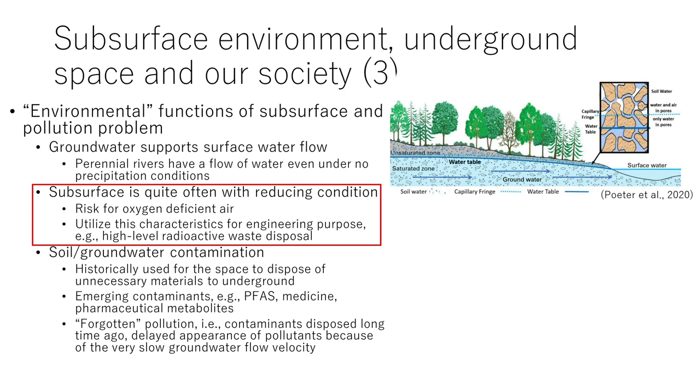The groundwater level went down because they used a lot of groundwater when the economy was growing. And the level of groundwater went down and the air went into the underground and came back to our environment above the surface. And this caused the accident that I just explained. Now the groundwater level has gone up, so these accidents are not happening.